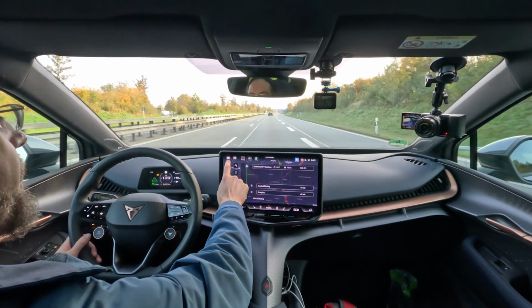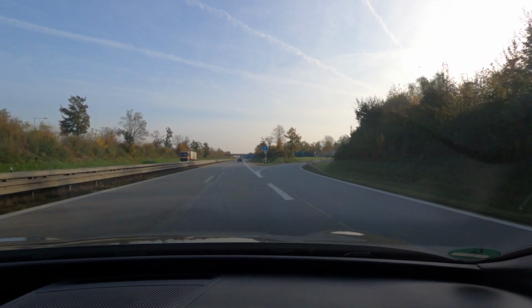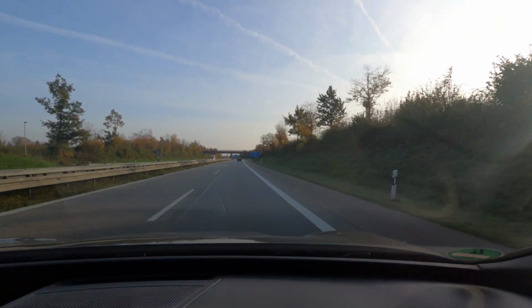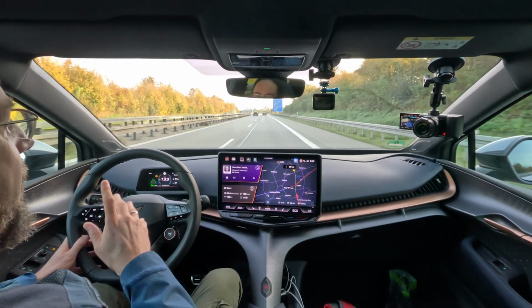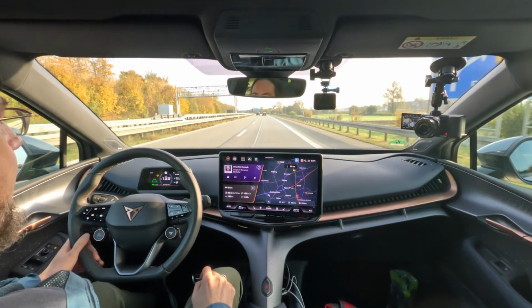It says I arrive with 13%, but I calculated 282 kilometers of range, and when I drive all of this, it's 262 kilometers. So I have 20 kilometers of range left when I arrive, and that's not 13%. So we'll see if this changes. I hope that there's a buffer or something. We'll see. 6.5 degrees out there.